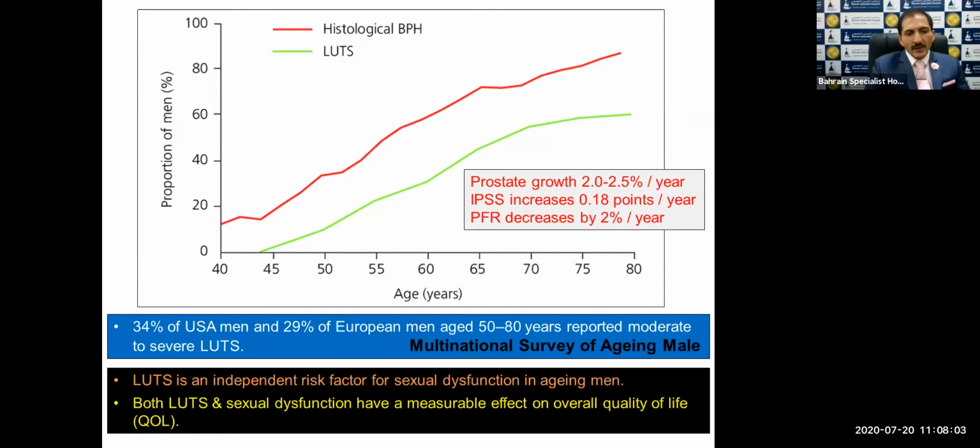Of note, 34% of US men and 29% of European men aged 50 to 80 years reported moderate to severe lower urinary tract symptoms. Lower urinary tract symptoms are also an independent risk factor for sexual dysfunction in aging men, and both of them may impact the quality of life.